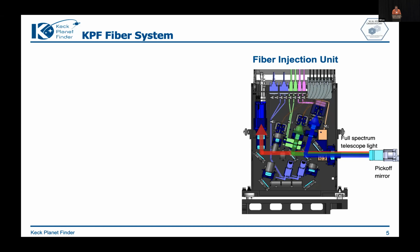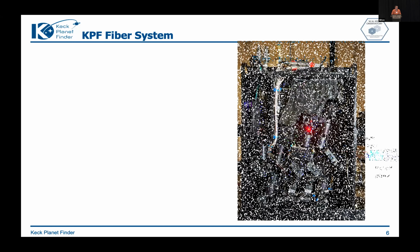So one nice thing about this talk is I don't have to only show CAD models.